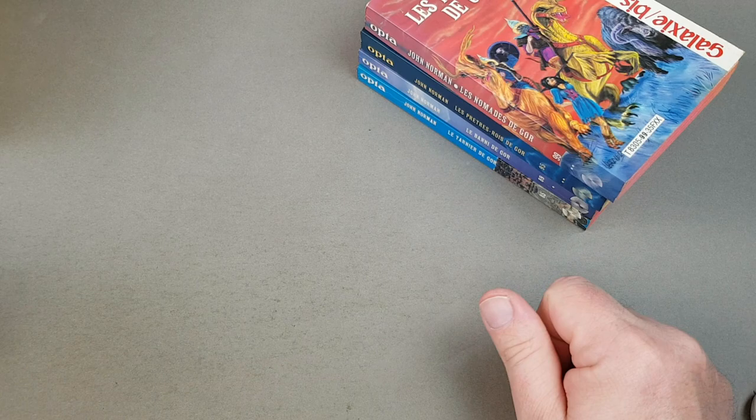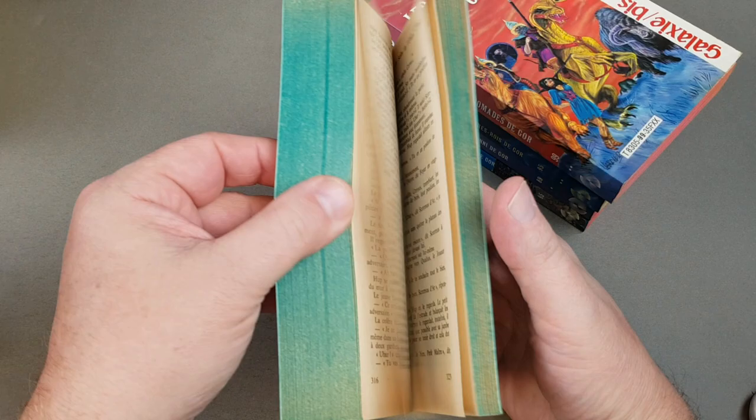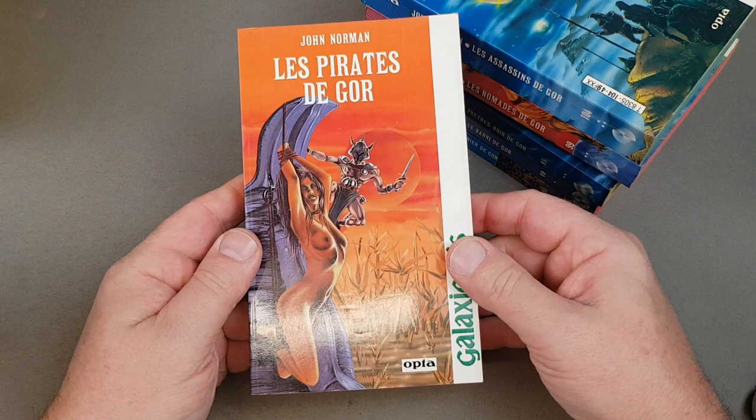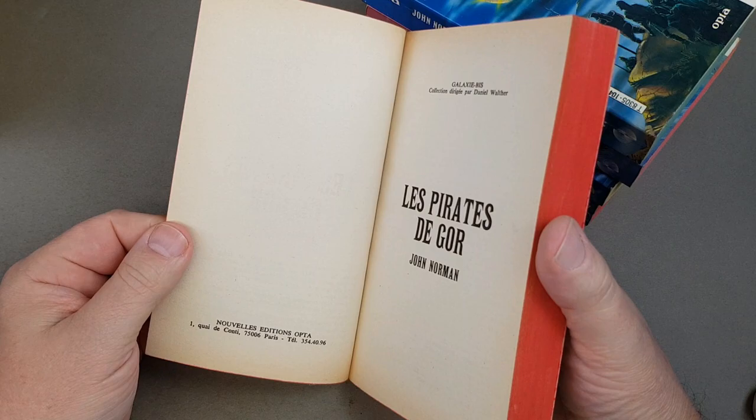Assassins of Gor. Interesting how the pages are inked different colours. I think these French runs are probably quite scarce to find these days. I mean, I don't know. 1984, they are almost 40 years old now, you know. So very, very risqué. I guess they could sort of get away with a little bit more flesh on the continent. But that's just a guess more than anything.